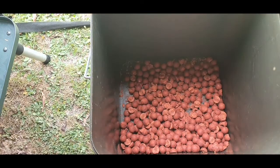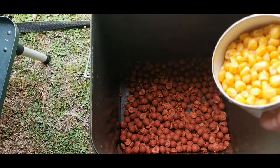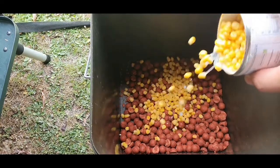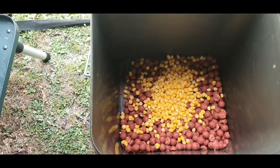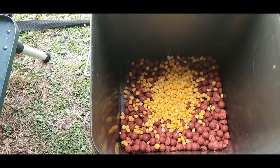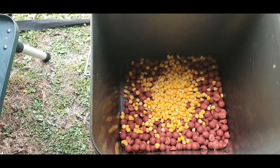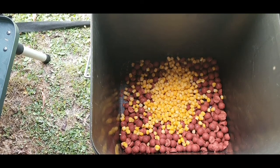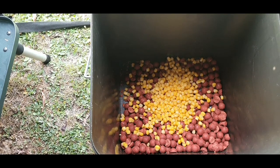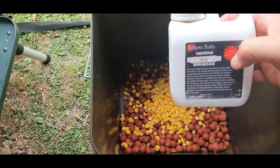Right, and I've got some of the old golden corn. I'm going to leave a little bit in the tin because I want that for just throwing over the top on my left hand rod around this corner. So I'm going to leave that, and I haven't actually got the cherry virus gravy, so I'm going to use my last little bit of the virus.